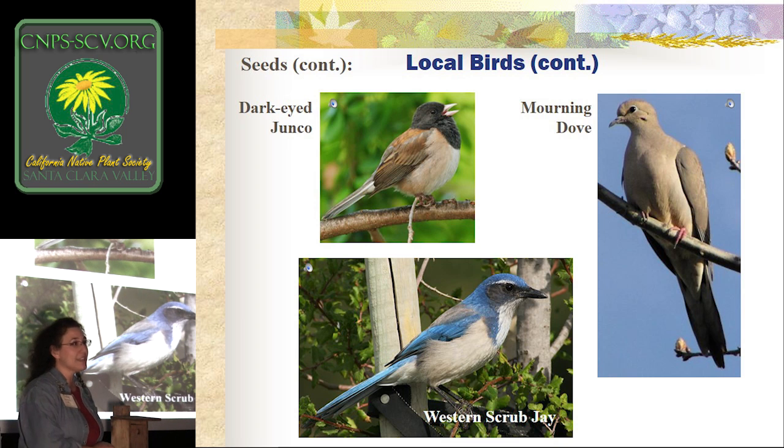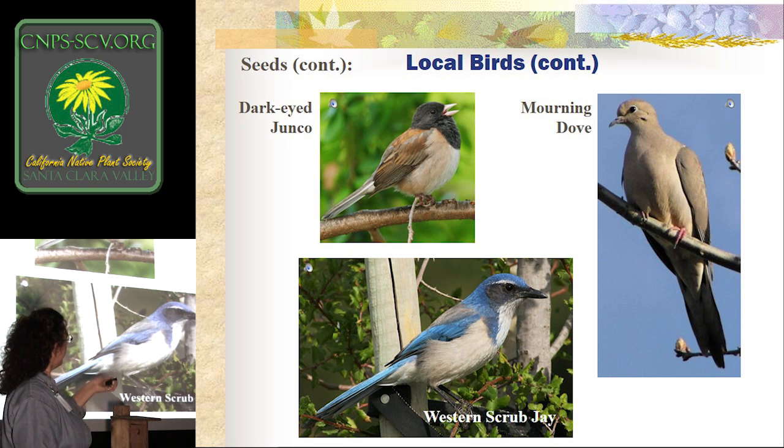Again, what they lack in skill, they make up for in sheer persistence. And so they will just keep trying until one of those eggs doesn't roll out, they can incubate it and they can hatch it. Now this one here is our Western scrub jay.